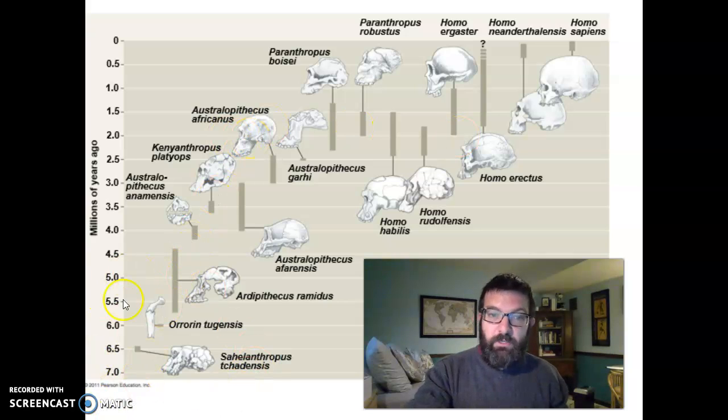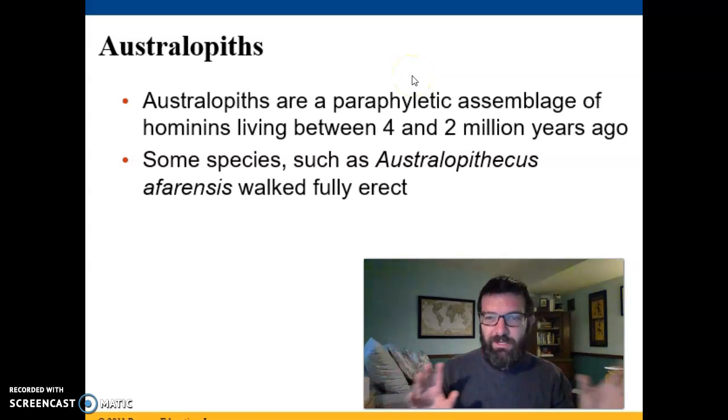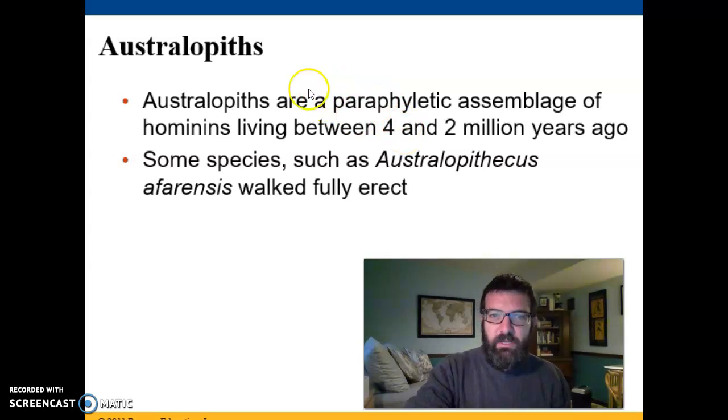And the earliest known hominins were 6 or 7 million years ago in Africa and had relatively small brains, but were just starting to spend a little bit more time on two legs, bipedally. Starting with Ardipithecus ramidus, did we get more frequent bipedalism. And 2 to 4 million years ago, we start to see what scientists call the Australopiths. And this is, it's paraphyletic, so we don't think it's a single clade. We call a lot of different skeletons Australopiths, probably incorrectly, but they are showing signs of walking fully erect.